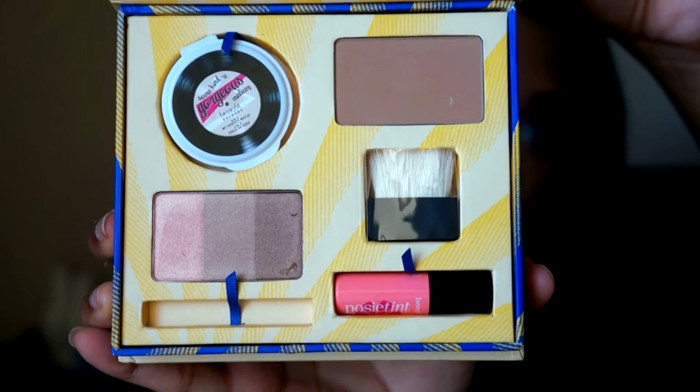I've never tried a Benefit boxed powder or blush or anything like that, so I just wanted to try it out. And I was actually going to get Benefit's Hoola bronzer, but one of the girls that worked there told me that this will be a better deal because it comes with the Hoola bronzer. So this is the Greetings from Cabana Glama, your destination makeup kit. Is that in English? That's not in English. That's just what that looks like.